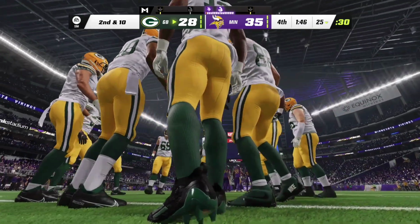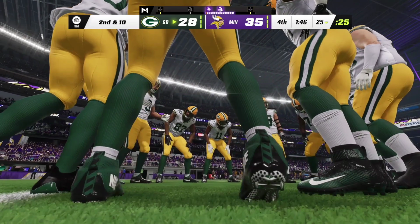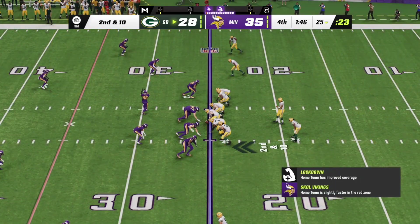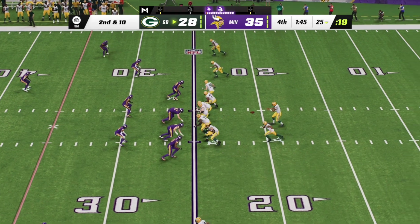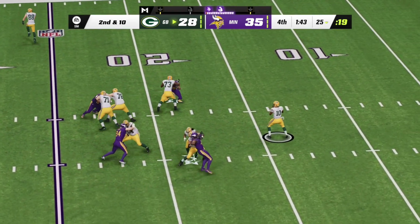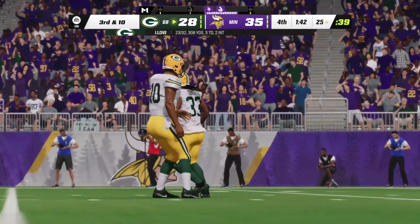Certainly, and just think of it this way. It may not be the quantity of the plays that they've had because those haven't been great, but they get a few more quality ones like that. That could finish things off for them. Here's Love. And that is incomplete here.